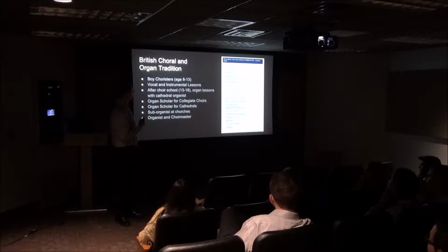Then a lot of them were organ scholars at Cambridge or Oxford, and so they would play regularly there and work with directors of music. When they graduate there, and obviously this varies, a lot of them will be organ scholars at a cathedral, say Westminster Abbey or St. Paul's Cathedral, or different cathedrals throughout the UK.